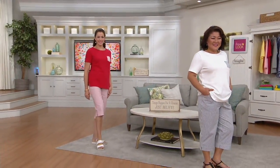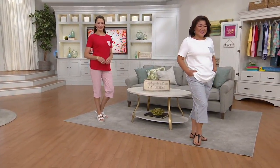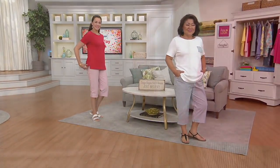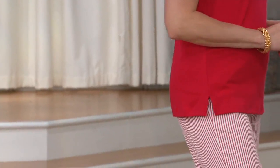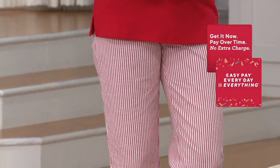Summer, and I just love these. So when I hear gauze, when I hear linen, when I hear seersucker, I think it's summertime. Summertime, and the living is easy. Summer, summer, summertime.